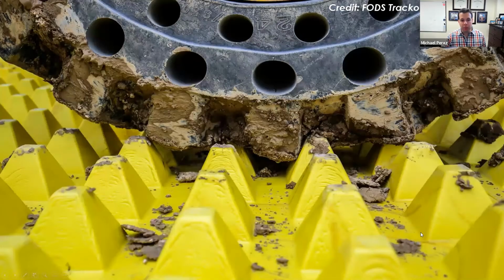And so here's a close-up showing you how those plastic extrusions from the device help reach into those areas between the tire treads and grab on some of that sediment and agitate it and encourage it to drop off.